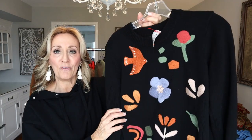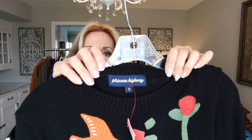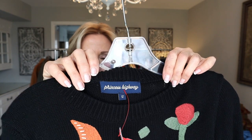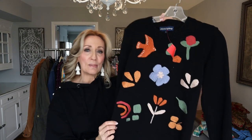And I paid $5.75. So again, I'll have to really use good keywords to push this rather than this Princess Highway, because I don't think everybody's looking for Princess Highway sweaters. But let me show you the tag in case you know this name. It could be that this brand is popular in the UK or Australia, someplace else that I'm not familiar with, and we just get a few pieces and I have to run comps to understand what brand I have. So off the top of my head, I'm thinking probably $25, something like that.